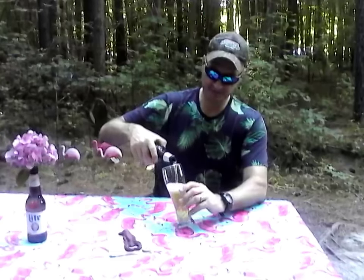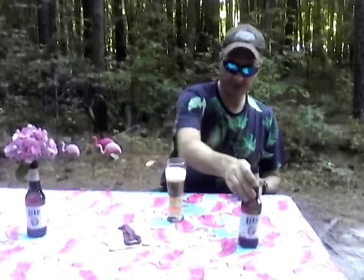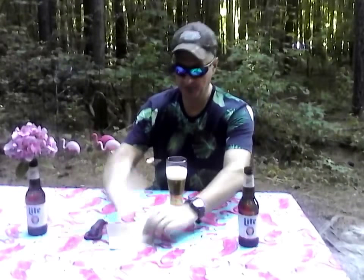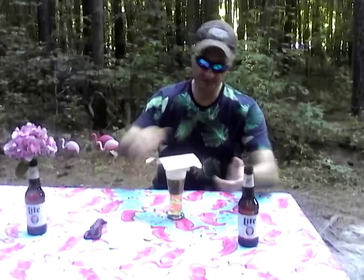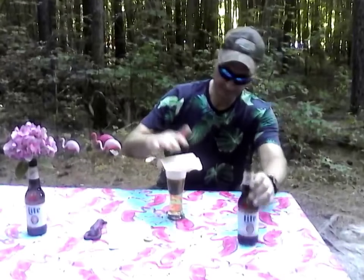There's no difference. If you want more head, elevate a little bit, get in the center. Getting a little bit of head does a couple things. One, it protects the aromatics of the beer. Secondarily and importantly, it releases some of the gases, so you don't release all of them when the beer becomes flat. Got all your bubbles.